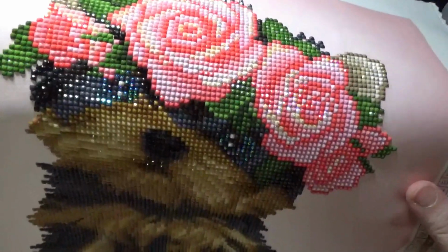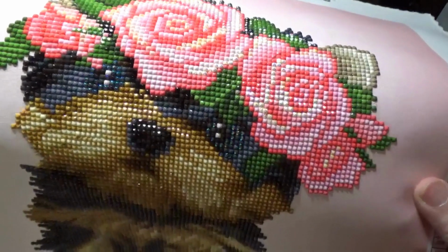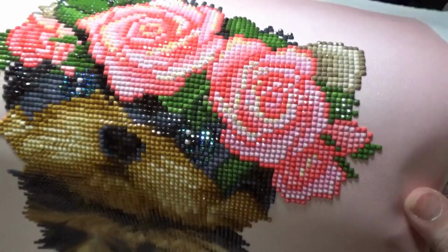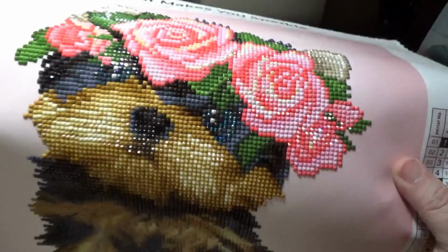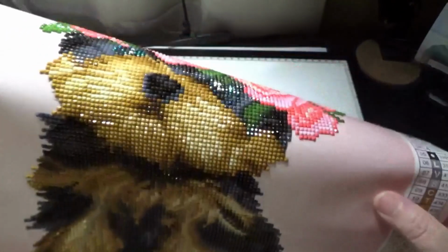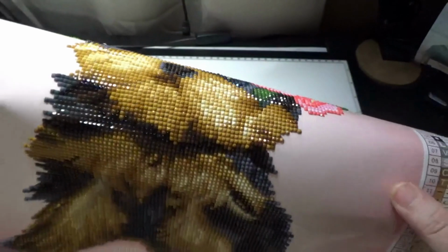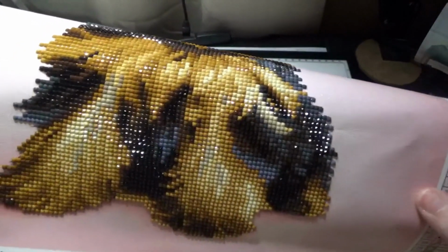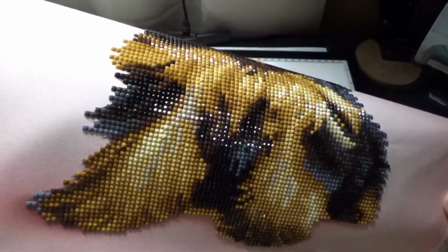So there's her beautiful eyes. Look at how they sparkle. Oh my gosh, look at that. Her eyes have the Aurora Borealis beads in them as well. And then we'll go all the way down her little chin and her neck and her little paws. Aren't they cute? Oh my gosh. Oh, friends.